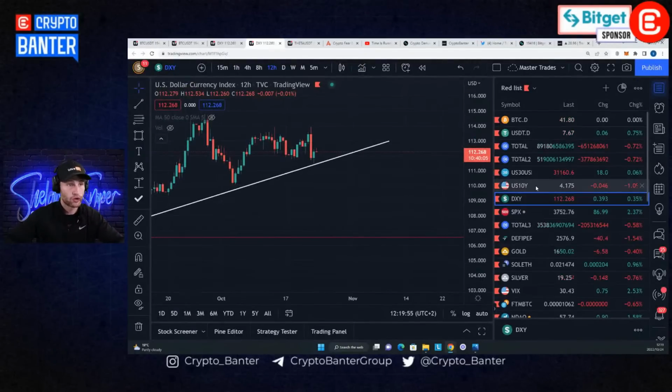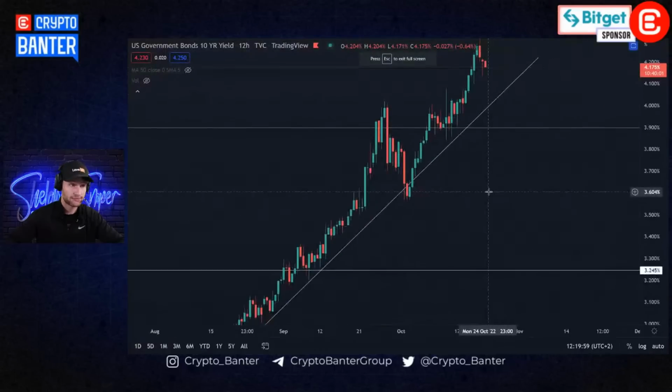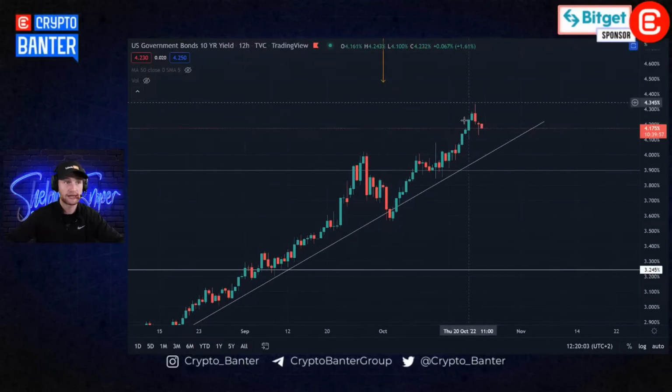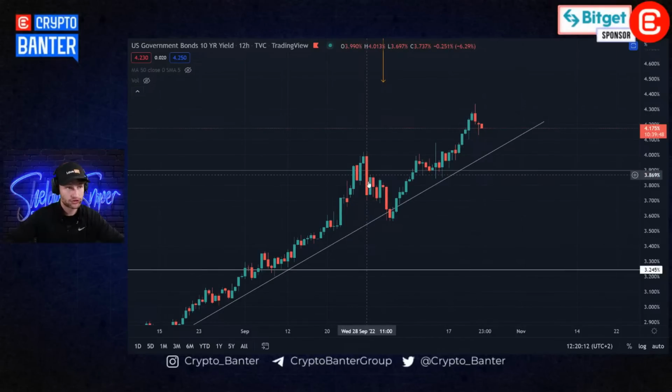Now, the next big one is the 10-year yield as well. This is something that just hasn't stopped climbing. It's been moving and moving and moving. And we do have a temporary reversal candle that's formed over here, where we started to form a wick out. We engulfed this candle. So the red one was bigger than the green, very similar to this area over here, where we engulfed all this green. And what that caused was a temporary downfall. It basically gave us a week or two of the 10-year going down.